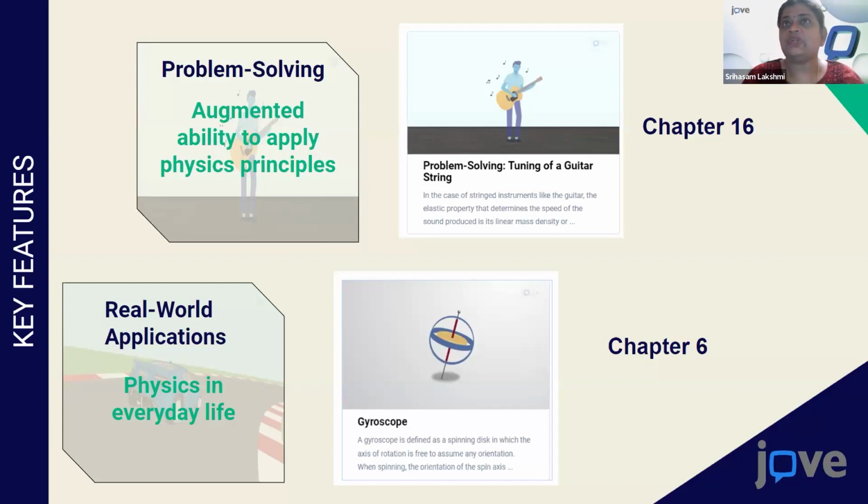This actually helps the students to understand the concept better, and also helps them in various competitive exams where such questions appear. Here, there is one example where the physics behind the tuning of a guitar is beautifully explained.